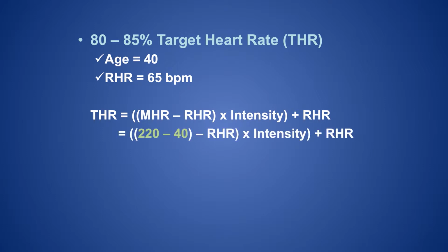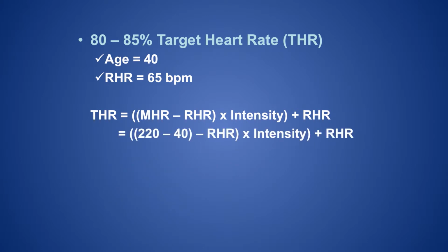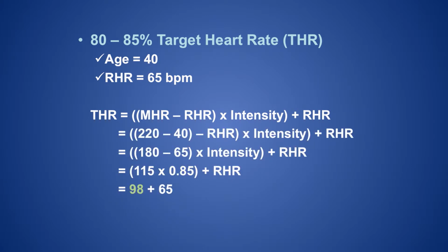To calculate, we subtract 40 from 220 to get a max heart rate of 180. Then we subtract his resting heart rate of 65 to get 115, or what we call his heart rate reserve. Next, we multiply by his targeted training intensity, in this case 80%, and we get 92. Finally, we need to add back in his resting heart rate, which comes out to be 157 beats per minute. Then you repeat the calculation for the 85% intensity, which calculates to 163 for this individual. Therefore, this person's target heart rate would be 157 to 163 beats per minute for a training intensity of 80 to 85%. This is the intensity people without medical issues should perform their high intensity portions of interval training.